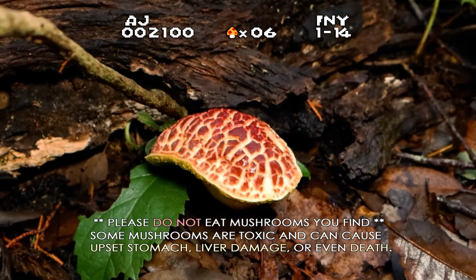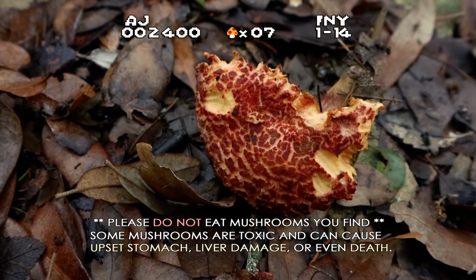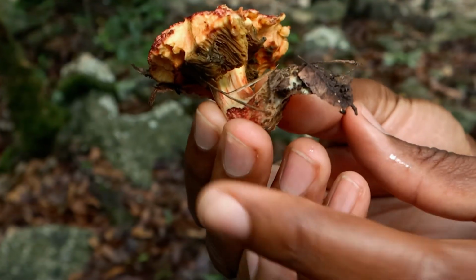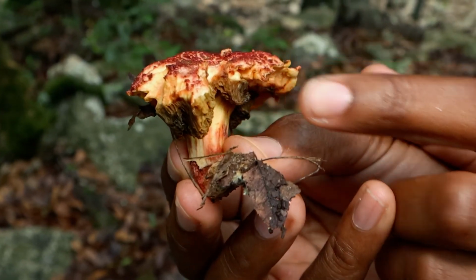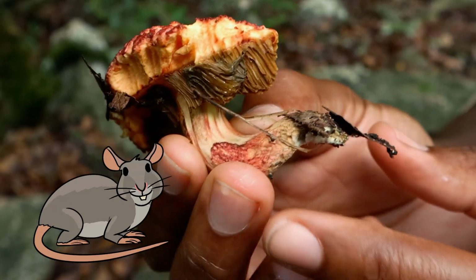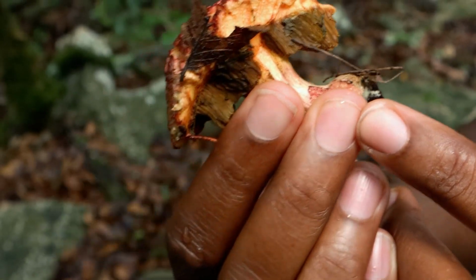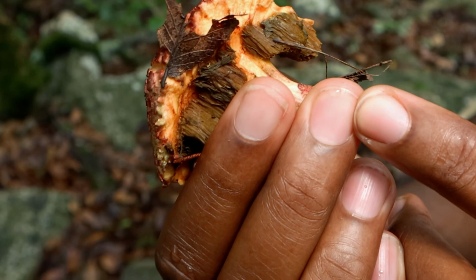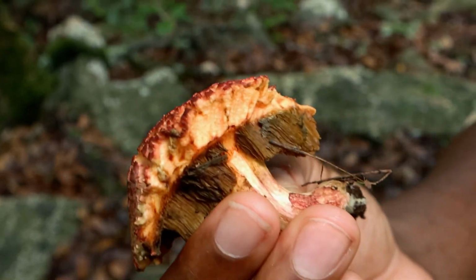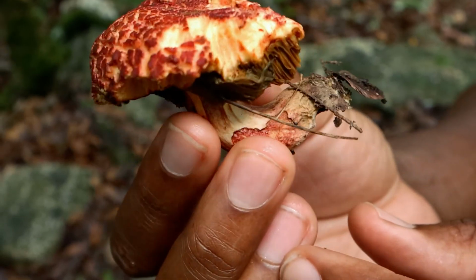Look at this one over here. This one looks like it's been torn up. You can see it there. You see the gills and stuff. It looks like something's been eating on this one. Probably a little mouse or something. Now these are mostly associated with pines. And like most fungus like this, they produce spores that they send out to grow more fungus.